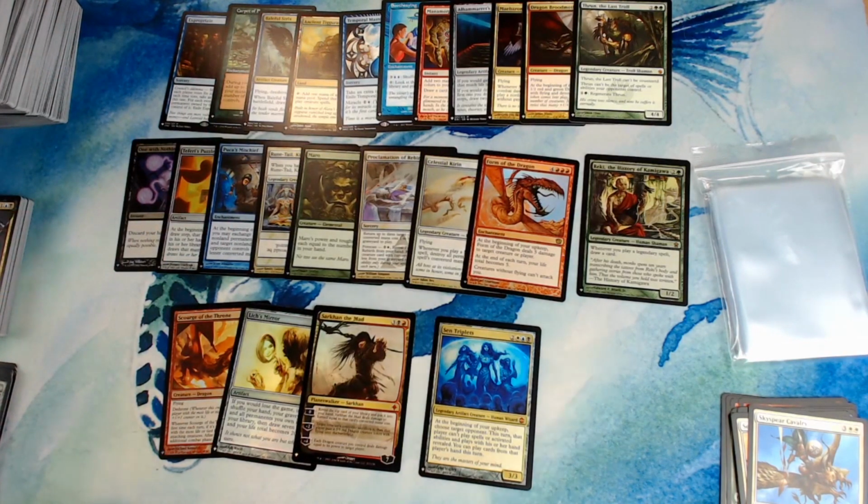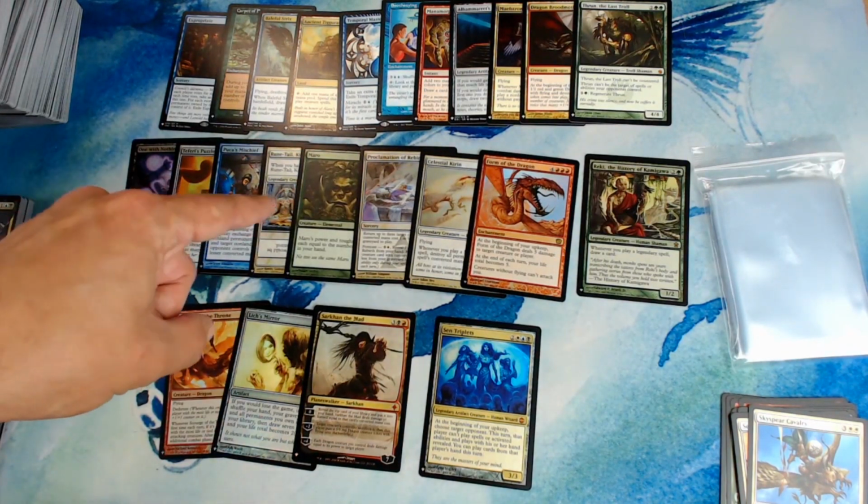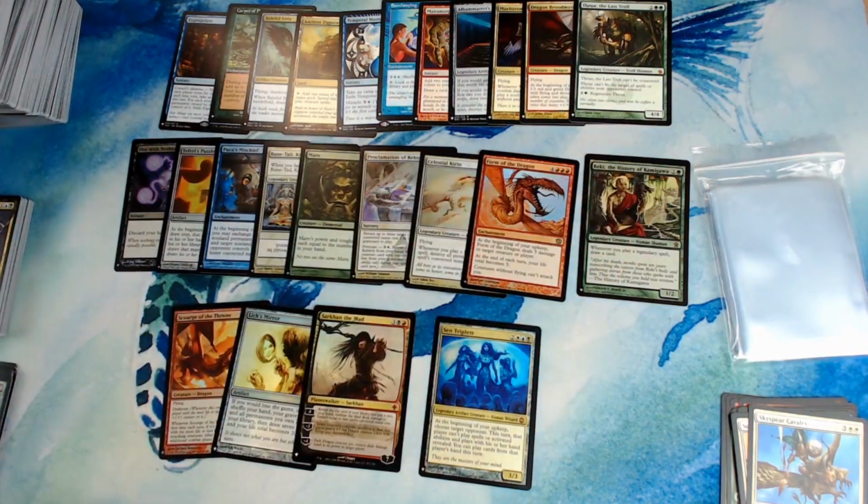In the middle row, these are all foil rares. One with Nothing, Puzzle Box, Mischief, Runetail, Morrow. That's 1, 2, 3, 4, 5, 6, 7, 8, 9 foil rares. And on the bottom row, that is 4 foil mythics. Absolute god box. No Mana Crypt in this box, but it doesn't really matter. This is just absolutely nuts.